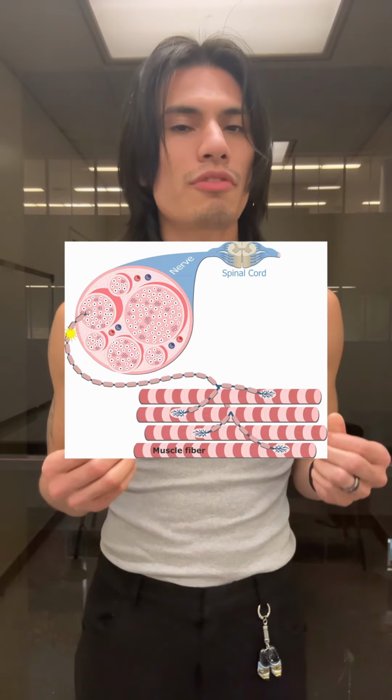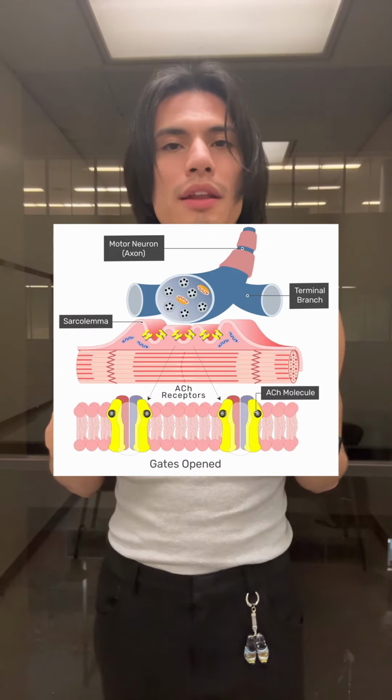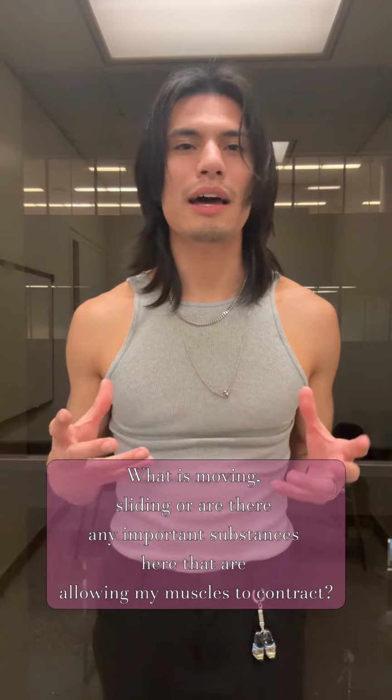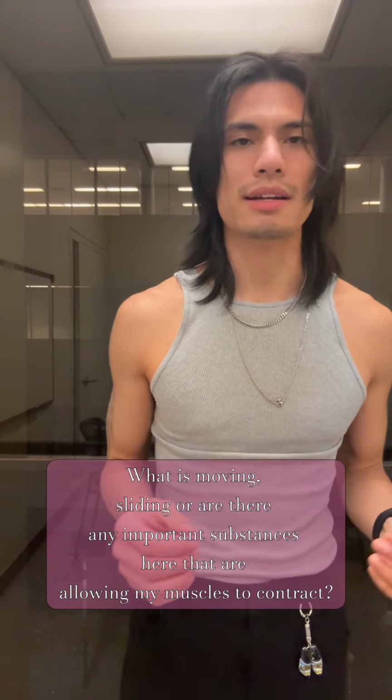Well, muscle contraction begins with electrical signals from our nerves, triggering calcium release within our muscle fibers. So, what's going on in there? And what is moving, sliding? What substances are allowing the muscles to contract?